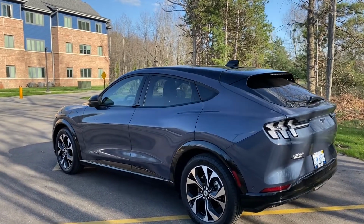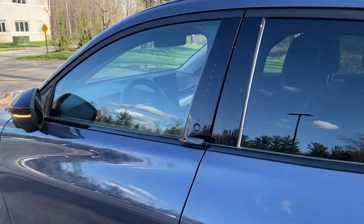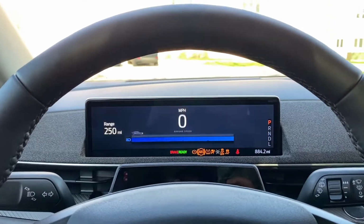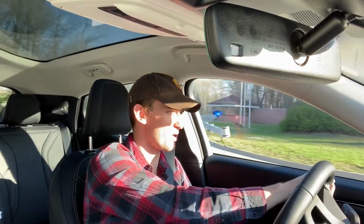So why don't we climb on inside the Mustang Mach E, Ford's all-electric Mustang, climb into this extremely futuristic interior, and hit the road. Setting off in the 2021 Mustang Mach E.